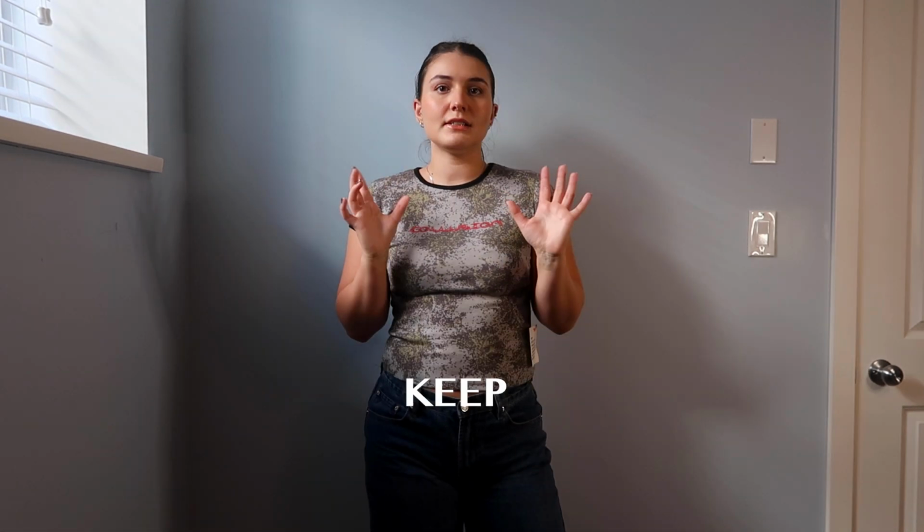Sorry if the light's changing a lot. I'm doing this in the morning, so the sun's coming in and out. This one was also very affordable. I think it was about $20 to $30. This is definitely a keep for me.